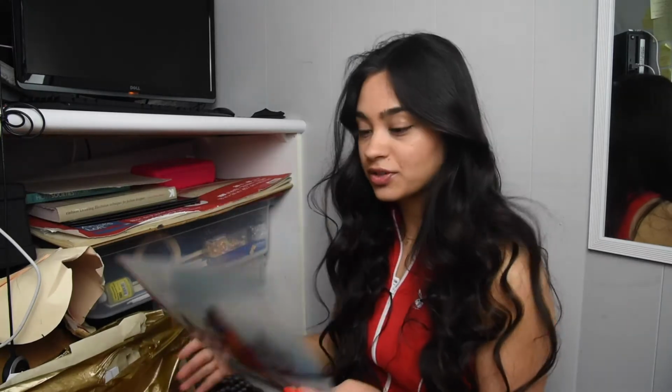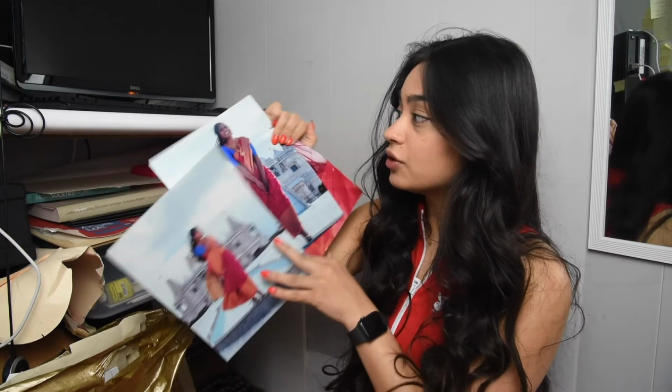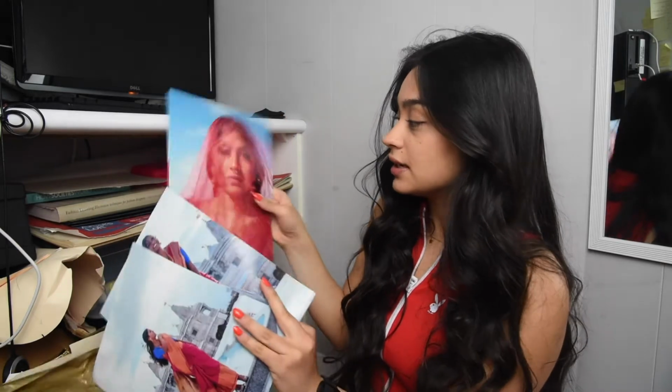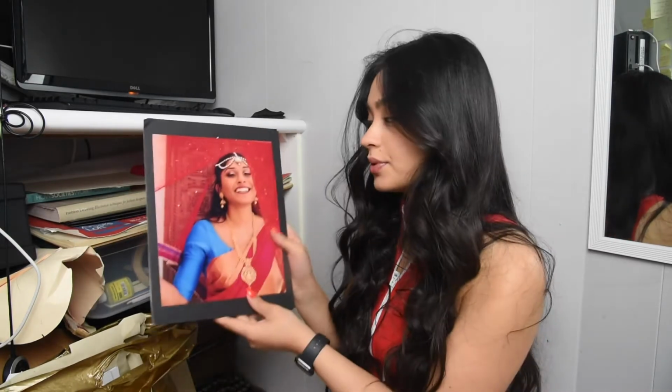So this was my first photography project ever in university, and I learned a lot from doing this. I thought the pictures were beautiful. I printed so many that I just didn't end up using, and they were very expensive to print. But these were the finals that I ended up going with, I believe.